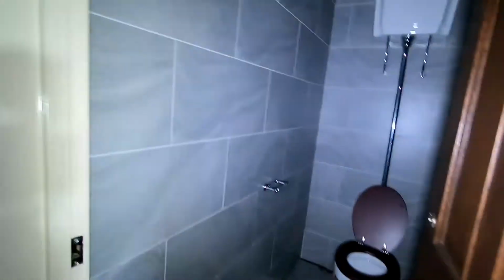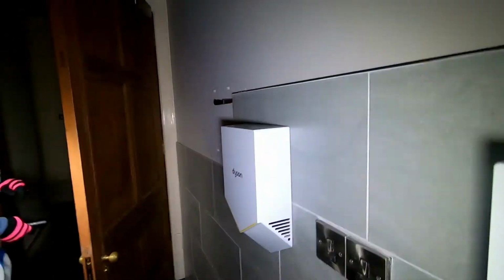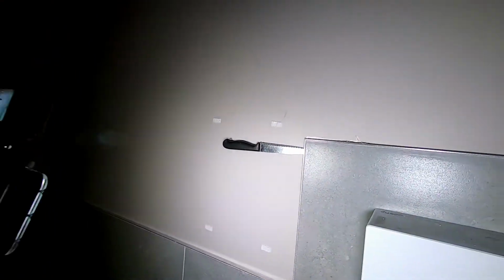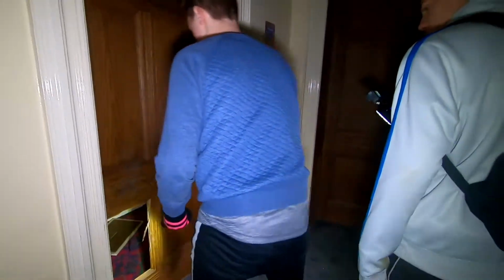Gentlemen. Oh, toilets. Oh, I got a knife. Yeah. That's spooky. I'm not going to touch it. Oh, no way. Is that not even open? Just a toilet.